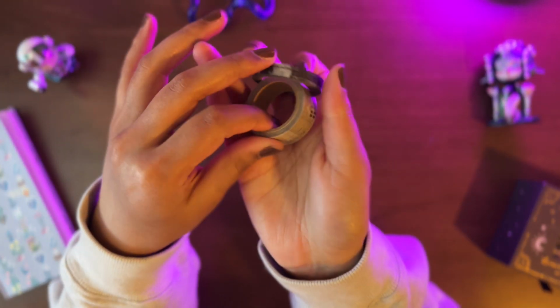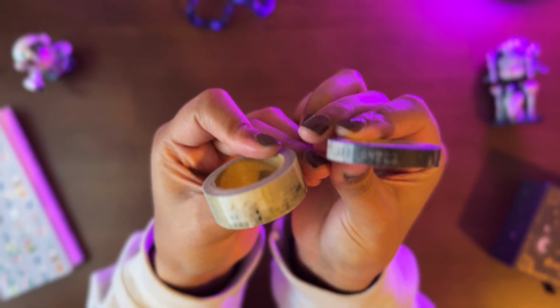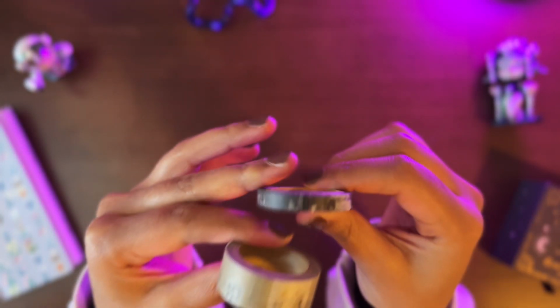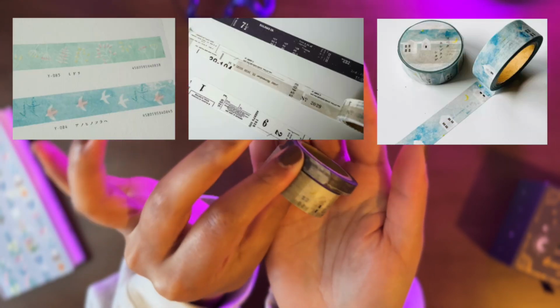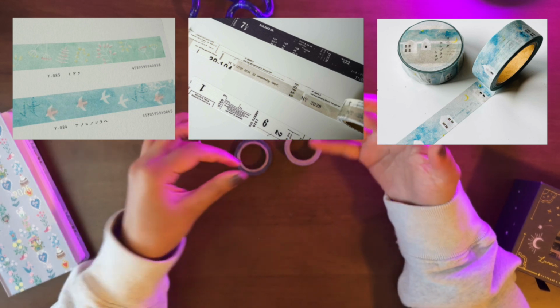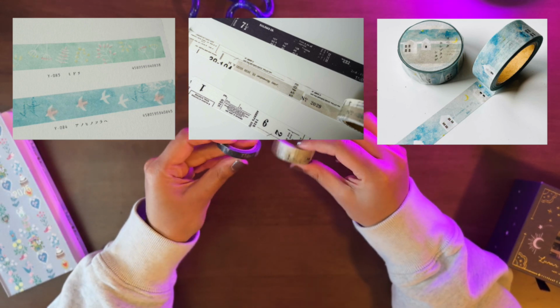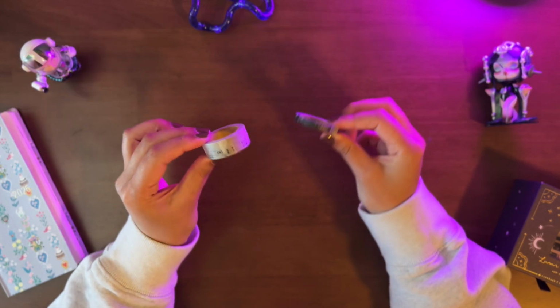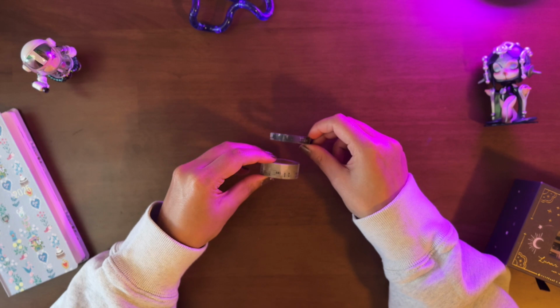But I currently have these two washi tapes from Yohaku. I just think they're beautiful. I really love all of the Yohaku designs that I've seen. There's something very ethereal and nostalgic and kind of magical about their designs. I'm really, really drawn to them. And yeah, I'd love to try more Yohaku washi tapes this year.